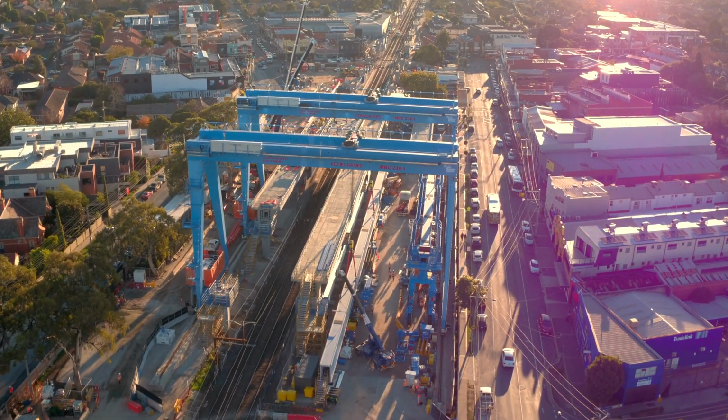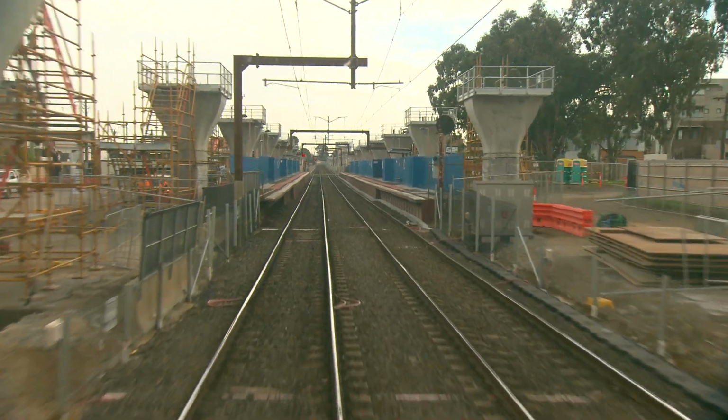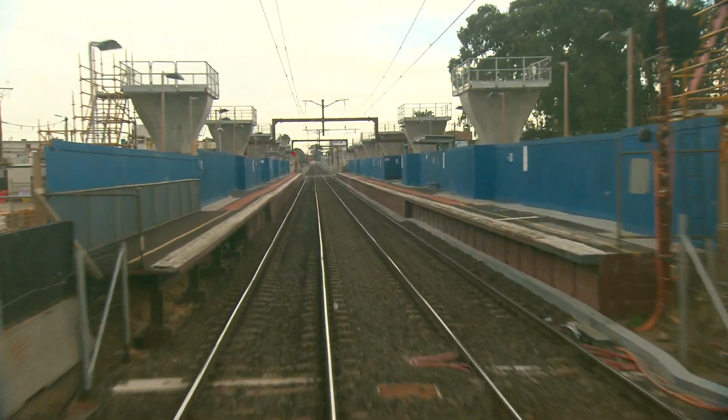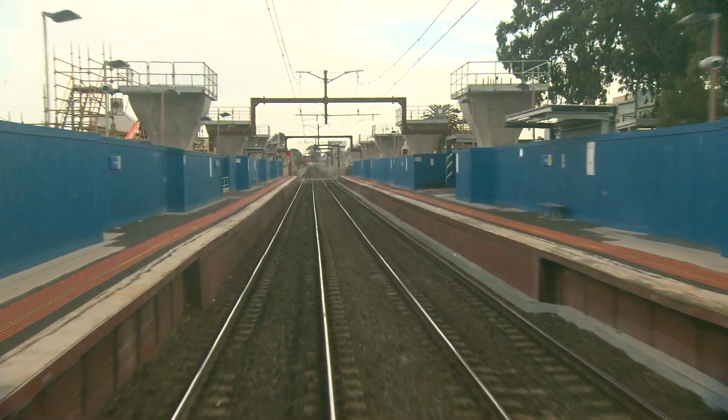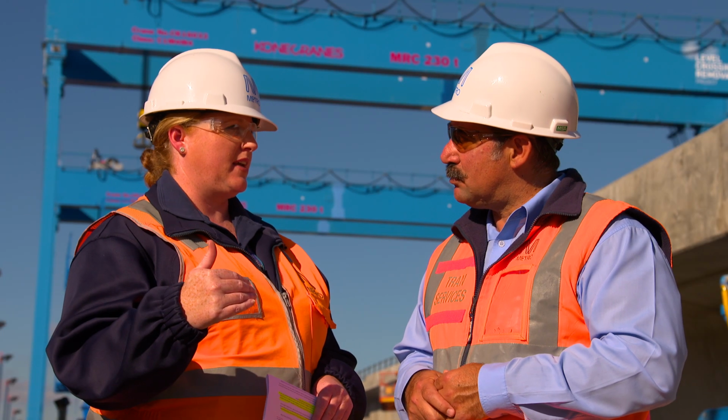The reason behind this is that in the super T-beam areas, we have a lot more room to fit the cranes in. In the narrower area, between Caulfield and Hughesdale, we have to use a special machine because we simply can't fit the cranes in. Now, is this going to be safe for drivers driving underneath as this is happening?